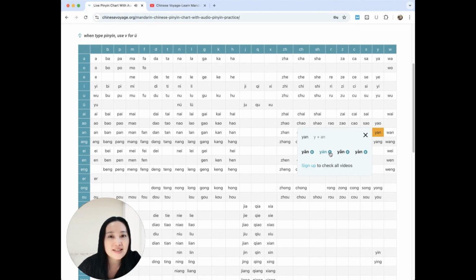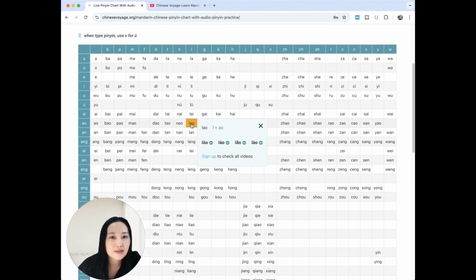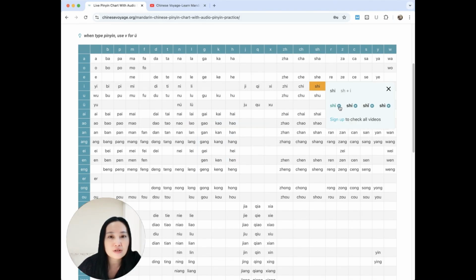Yan. Right? So how about Lao? You can find the initial here, and here is the pinyin unit. For the third tone, Lao. Right? So how about Shi? That's the first tone. Shi. Very easy, right? So in this way, you can look up the pinyin units and use this table to help with your pronunciation.